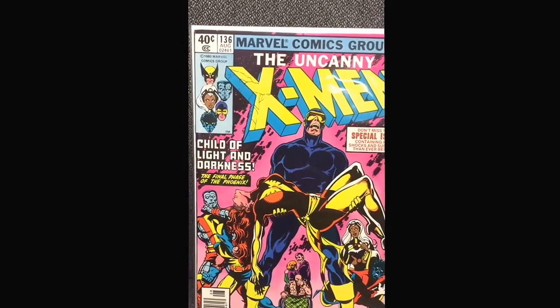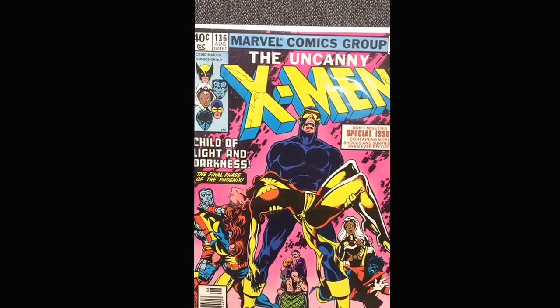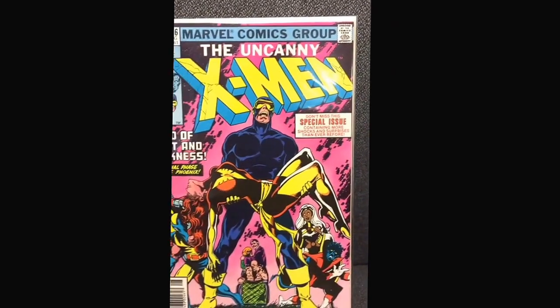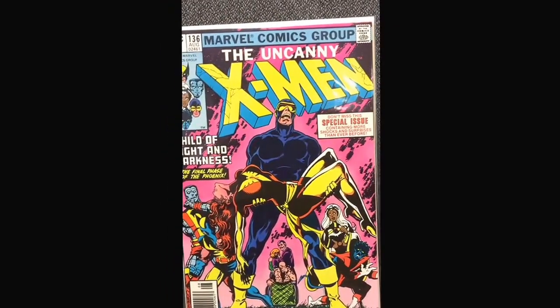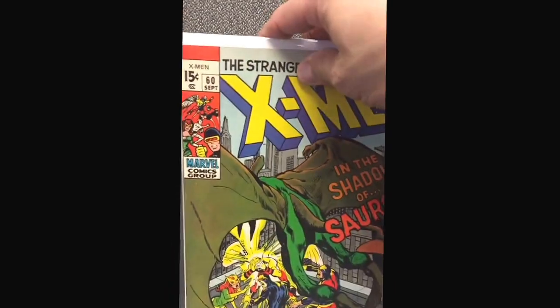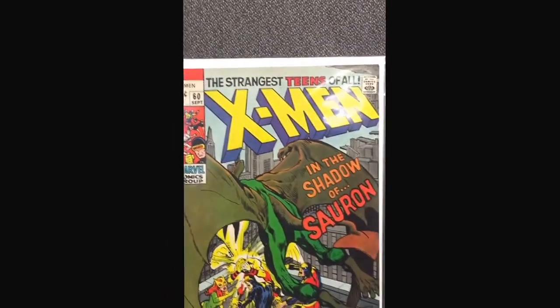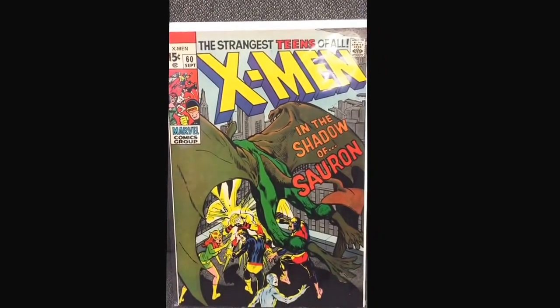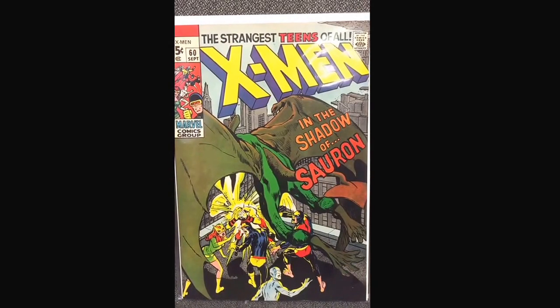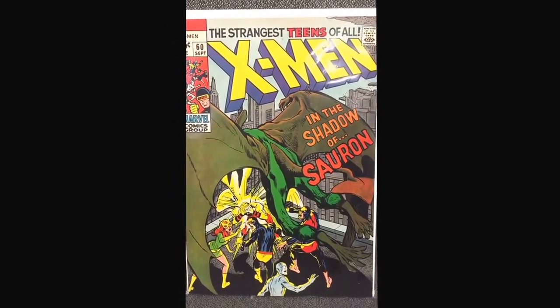Again, this book, I'll probably put this at a very fine plus, almost a near mint book. You know, just happy I got a really good deal on an online site, so couldn't pass it up. Picked this book also. It's got a nice early appearance of Sauron. It's also the book where Polaris decides that she's going to join the X-Men as a team member.